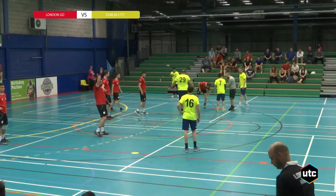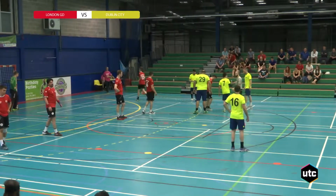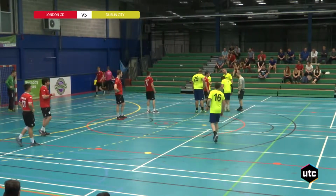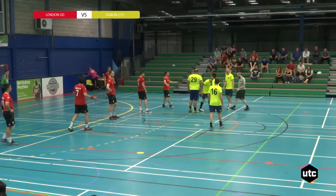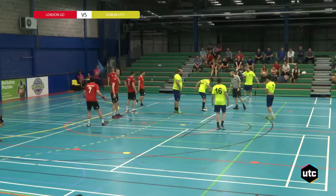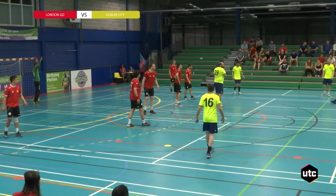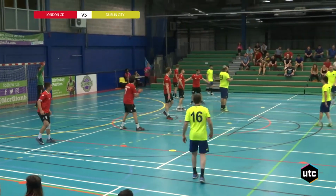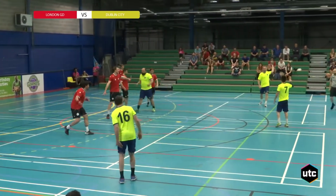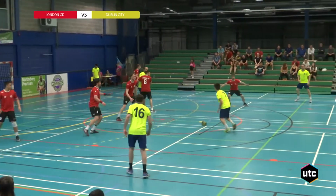A fantastic bronze medal game. These games are always difficult to play for both teams, having lost their semi-final. Never an easy contest. Both sides have responded so well, and they've given it their all. Neither side in the mood to end this first edition of the British and Irish Handball League with 2 defeats. Both very hungry for the bronze medal.